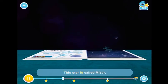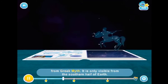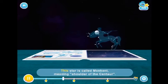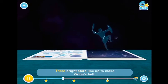This star is called Miser. This constellation represents a half-man, half-horse creature from Greek myth. It is only visible from the southern half of Earth. This star is called Menkent, meaning shoulder of the centaur. Orion. The hunter, Orion, is one of the most well-known constellations. 3 bright stars line up to make Orion's belt.